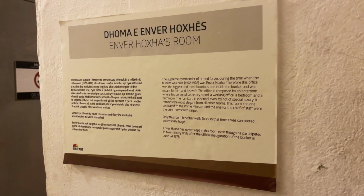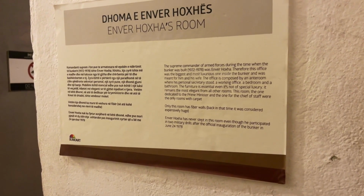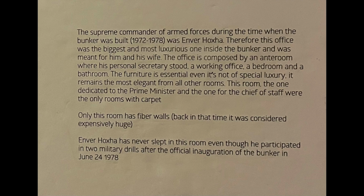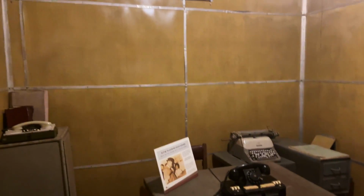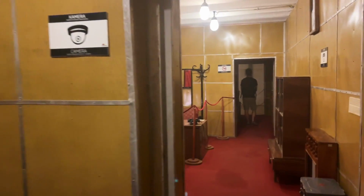So this is the guy who built it, Enver Hoxha. I don't know how you say his name. But if you want to read any of these, you're going to have to pause the video. Okay, so this room was built for Enver and his wife, and apparently it's one of the only rooms with carpets. And apparently he never actually slept here.